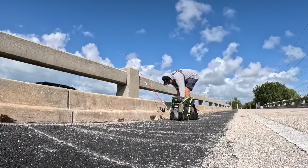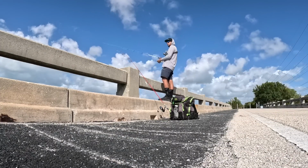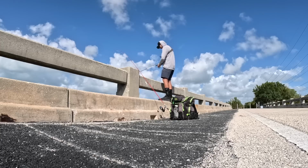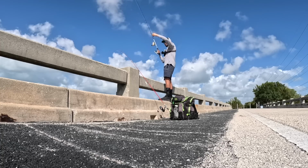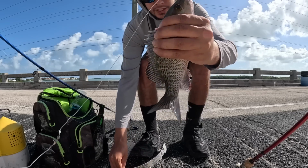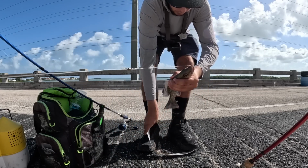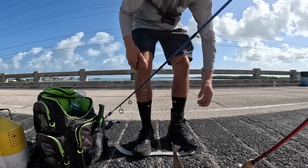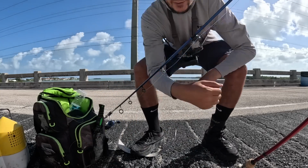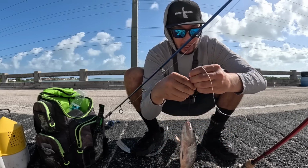What's going on? So we, oh geez, we literally just caught this beauty right here of a snapper. I'm gonna measure it super fast. I think this might be him. Oh, dude, we got it. We freaking got it, baby. Keeper snapper. It's right beyond the 10-inch mark.